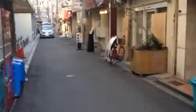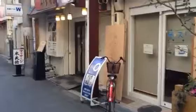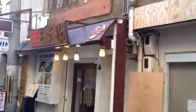So I was asked, what are specific things that people can do to make money abroad? So we're going to look at one idea today. Okay, so we're walking down here, and this is a massage building. It's called Hontengu, and we have two buildings.